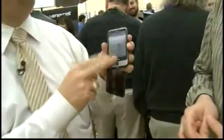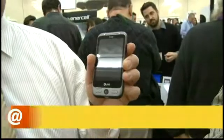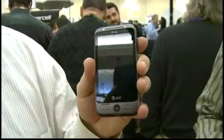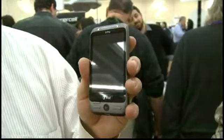Now, what's this one here? Now, this is kind of the other end of the spectrum. This is called the HTC Freestyle. As you can see, much smaller. It's a very simple entry device in the smartphone world. It's based on the Brew mobile platform. So it's a simpler OS. It needs a little less processing power. Very easy to step into. Really strips down the feature set, but still that same basic HTC Sense experience.